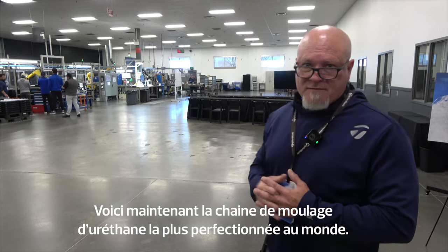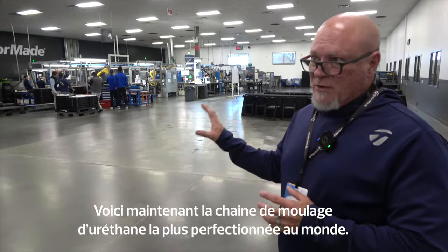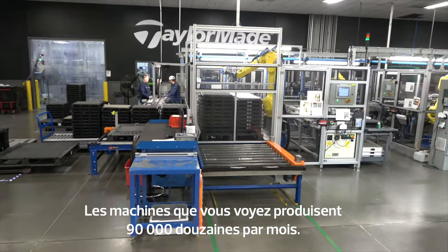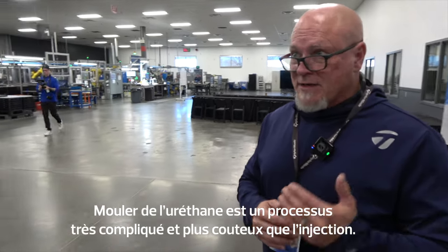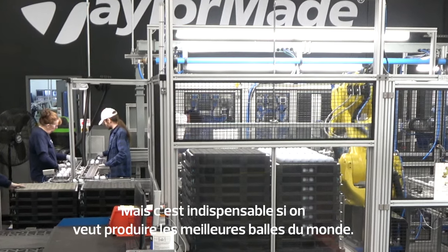This is the most advanced urethane molding line that exists in the world. This one machine alone can produce approximately 90,000 dozen every month. It takes about 15 minutes to make a golf ball. Cast urethane is more difficult. It's harder to make. It costs more. But it also builds and makes the best ball in the world.